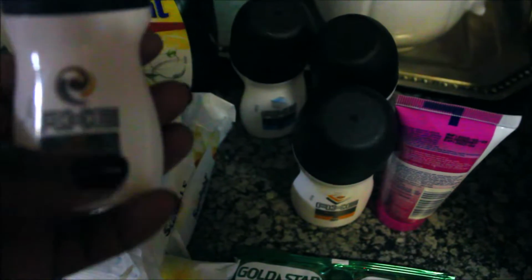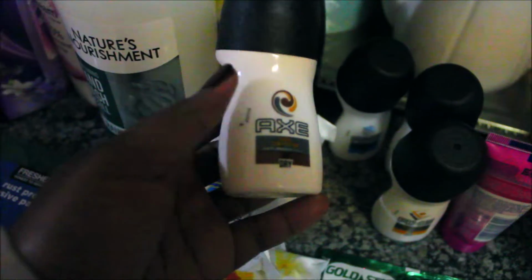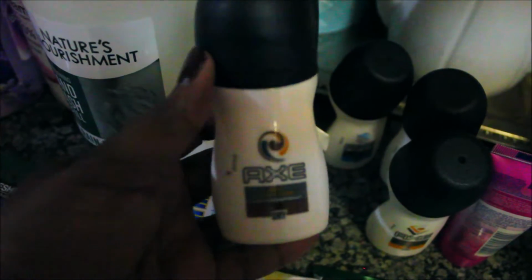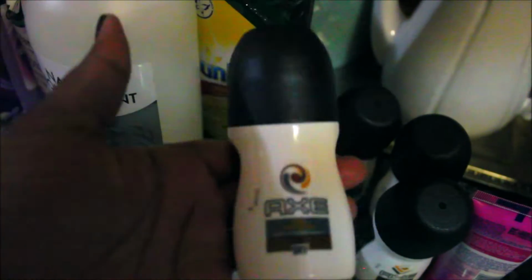I don't care about the brand. As long as it does the work, I'm fine with that. So I also had 5 rand coupons for the X-Men. We've never used this deodorant before, but what could be wrong with it? I guess nothing. So this deodorant is 15 rand 99. Because I had a 5 rand coupon, I got it for 10 rand 99.